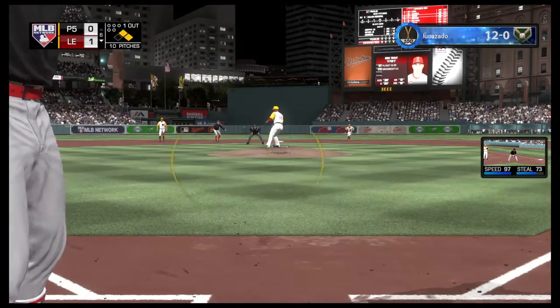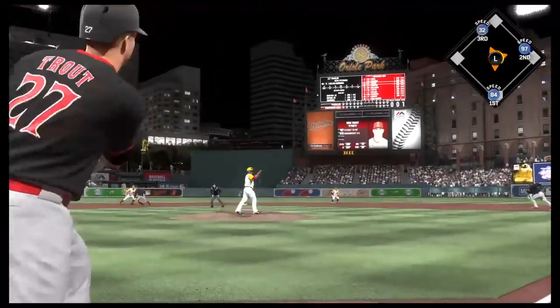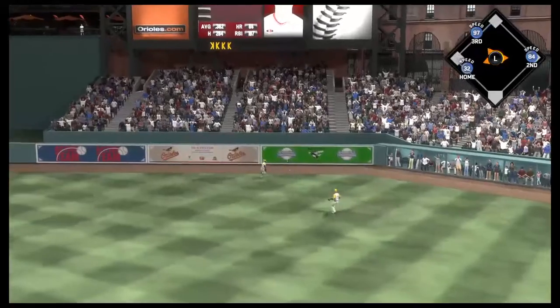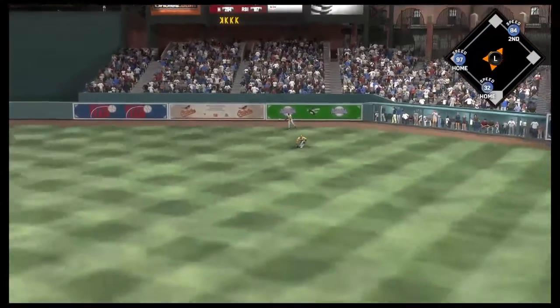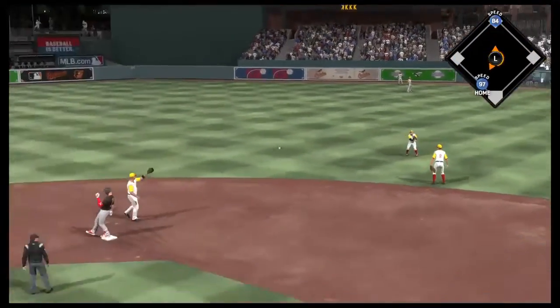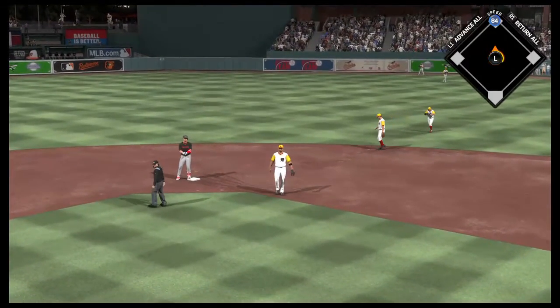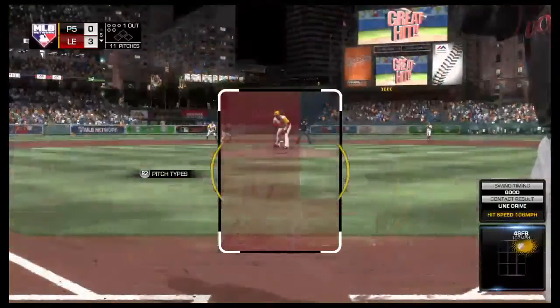One away. Number 27. A swing and a drive sent out toward the gap. And that ball gets down out near the wall and should be extra bases. The runner scores from second. The relay. And both runners will score. It's now a 3-0 ball game.